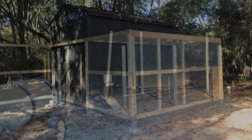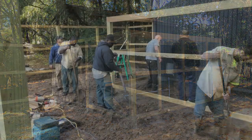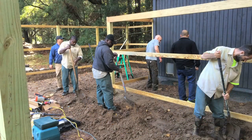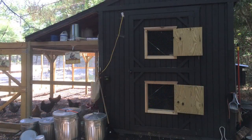And they've started to build the run, and we built a small temporary run initially because the chickens were little teenagers, and you can see how they're digging down around the edge so that when the wire goes below the surface it will keep all the digging predators away. This is the completed run, and it is a palace poulet. They live in luxury.